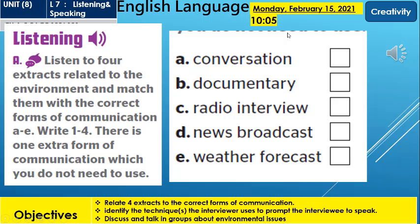Module 8, Green Living. 8A, Listening. A. Listen to 4 extracts related to the environment and match them with the correct forms of communication A to E. Write 1 to 4. There is one extra form of communication which you do not need to use.